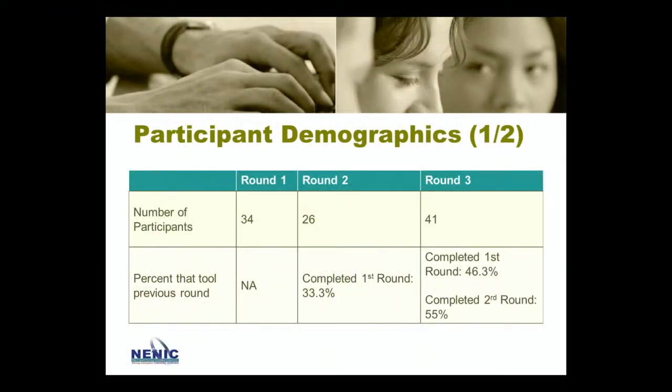This is essentially the sample of who completed each round. We had between 26 and 41 people completing each of the Delphi surveys. Some of those are the same people completing each round. And actually, we calculated that 33% of the people that completed the first round completed the second, and then 55% of the people that completed the second completed the third. So that's pretty good.